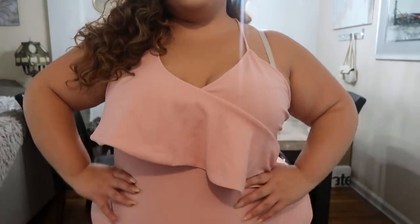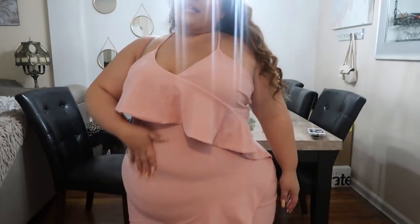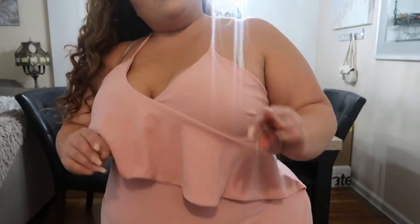I love the color of it. I love the ruffles. I think it's super, super cute. My only issue is the belly area is just very pronounced right there for me. So that's the only thing that I don't love about it. Maybe if it was black, it would look better on me. But if you don't have a problem with that, girl, do you, live your life.